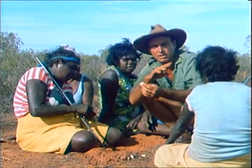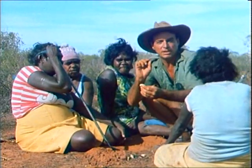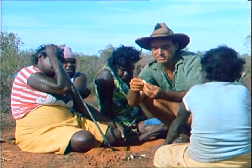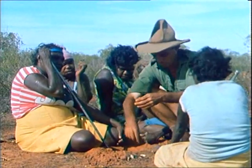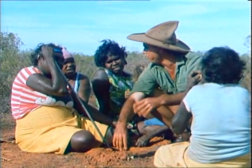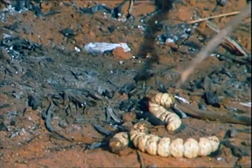Tell you something, a few years ago, an old fellow way down the south of here told me that there were still a couple of small Aboriginal groups walking around the desert country. And with bush tucker like this, I reckon I can't blame them. Eaten raw, the witchetty grubs are very rich. And when they're cooked, they taste a bit like scrambled eggs.